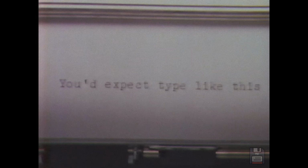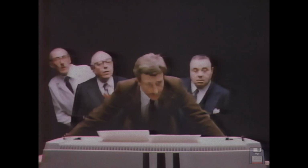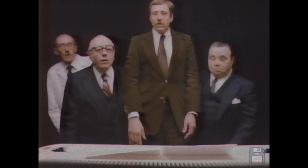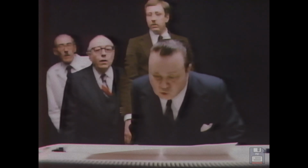You would expect type like this from a fine office typewriter, but it's coming off a Cume character printer, this fast. You can't read as fast as this beauty can type. And the people of ITT built this Cume printer with two heads that can print two languages at once. So while you can't keep up with one head in English, somebody else can't keep up in German. Or French. Or Japanese.